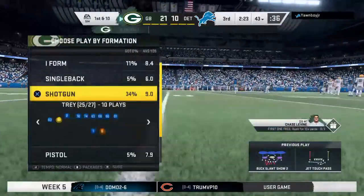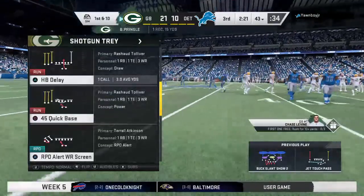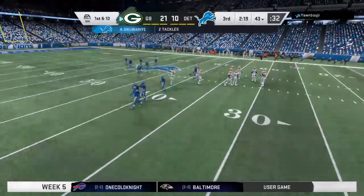Yeah, they don't want to see this lead diminish anymore. Give him 15 there, and the Packers have a first.